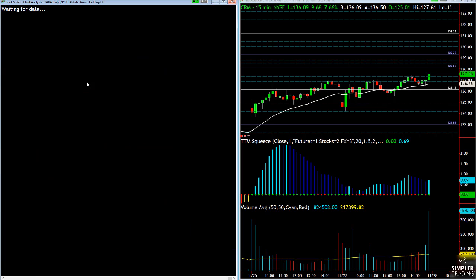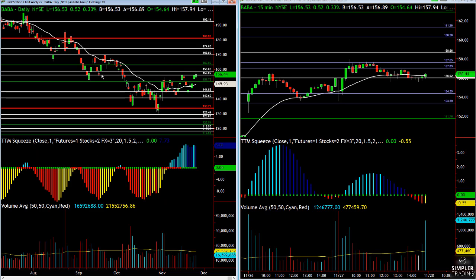A couple of other interesting ones here. Alibaba. So we've had that big move here off of the fire line. And again, the fire line here is the number one. The question here is, can we get up enough momentum to head back to the 180 fire line? Okay, that one to me looks very, very interesting.